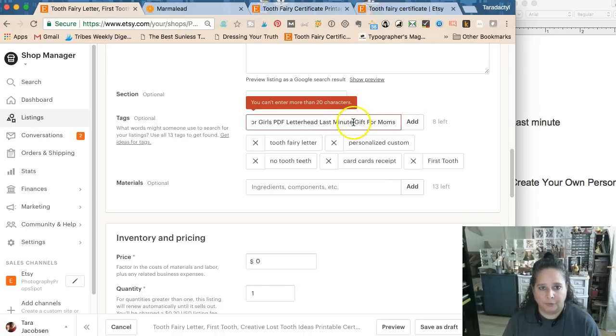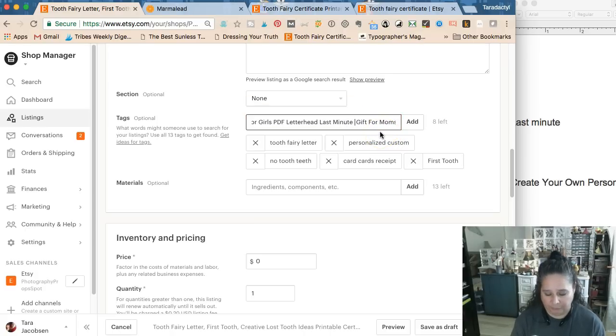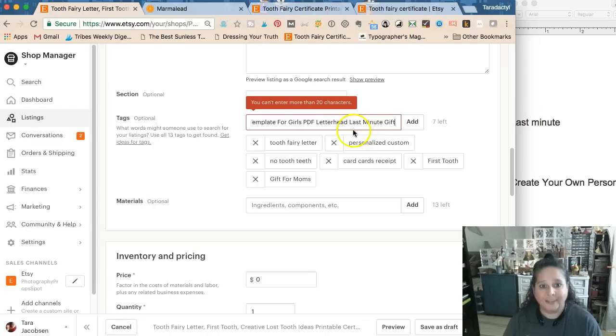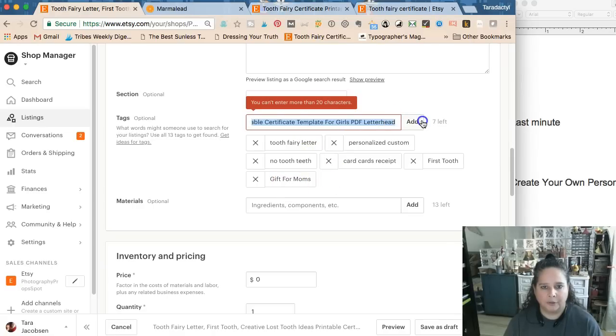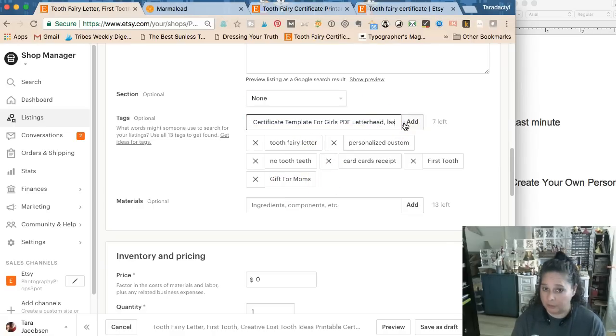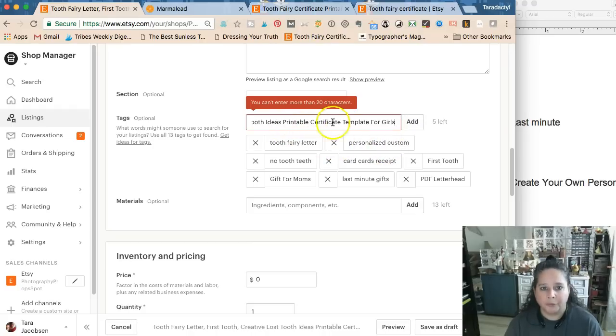Okay, so last minute gift, last minute, let's see if we can get gift, it may be too long, and then gift for mom, last minute's too long, oh, what about a comma there, last minute gift, gifts for mom. Yay. So we got first tooth, last minute gift. Okay, and then I'm gonna say last minute gifts, just so I can get it in there. The plural, it's not as good. If I could type, I would be unstoppable. Okay, PDF, letterhead. We got printable already in here, don't we? Oh, printable certificate. Template for girls, excellent. Printable certificate, excellent.